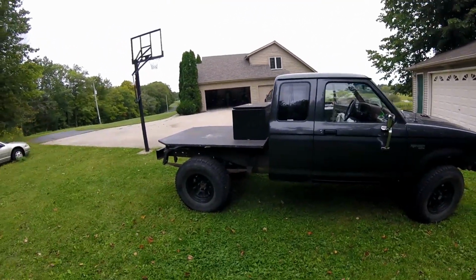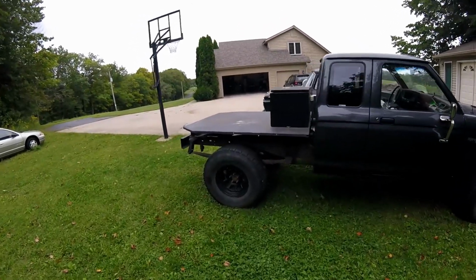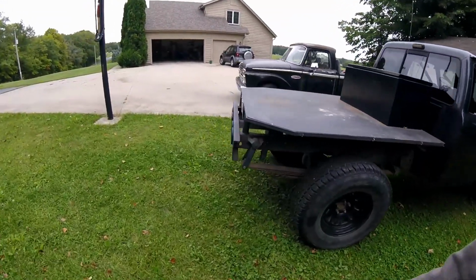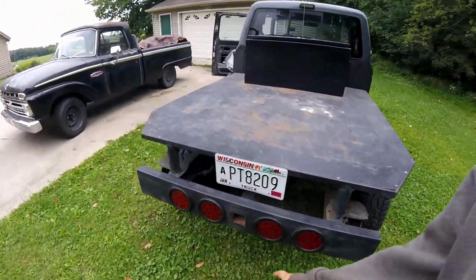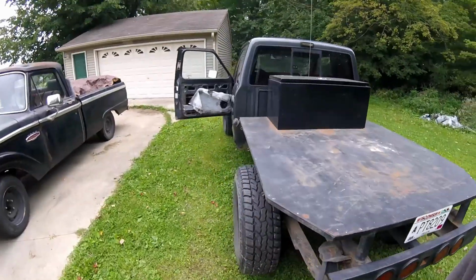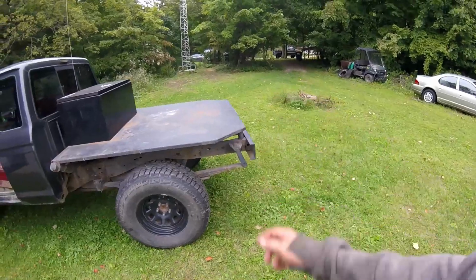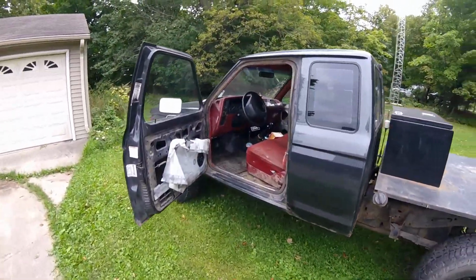I would like to make a different flatbed for it, but this thing works for now, so I'm not going to do anything major. The only thing I'm probably going to do is add just a white LED light right here so it lights up the plate so cops don't stop me. Because other than that, I think this thing's pretty much street legal, other than it does not have a license plate light, so I'm going to take care of that. That's easy.